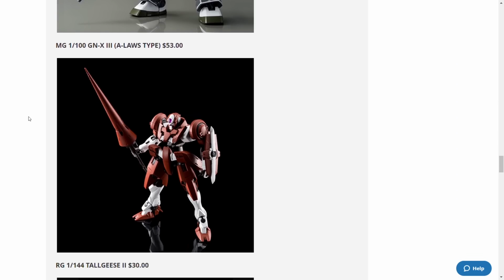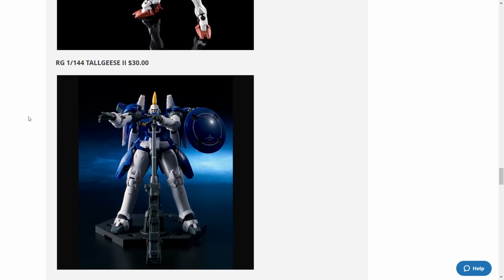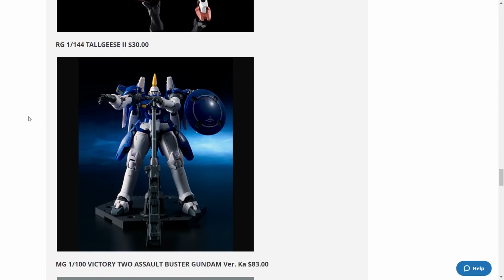Down here we have the Master Grade Jinx 3, which is a kit that I've actually built myself, and I wasn't super impressed with this, but seeing as it was pretty much the signature grunt suit of the second season of 00, I'm very happy to see it get a more widespread release. Real Grade Tallgeese 2 is another kit that, again, is a pretty obvious choice. It's a Wing kit. I don't think anyone's surprised to see it on this list.